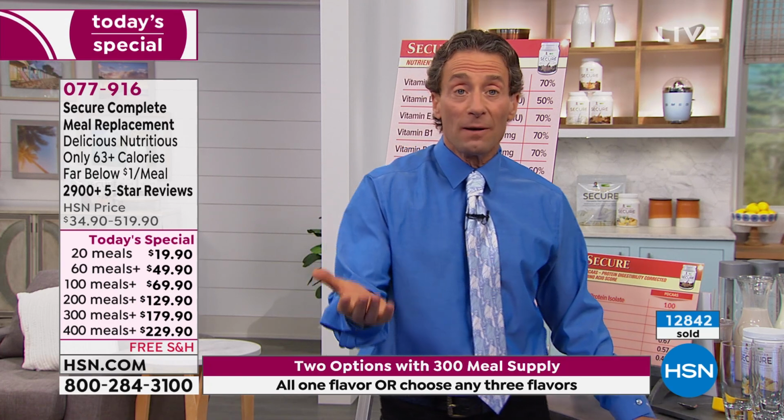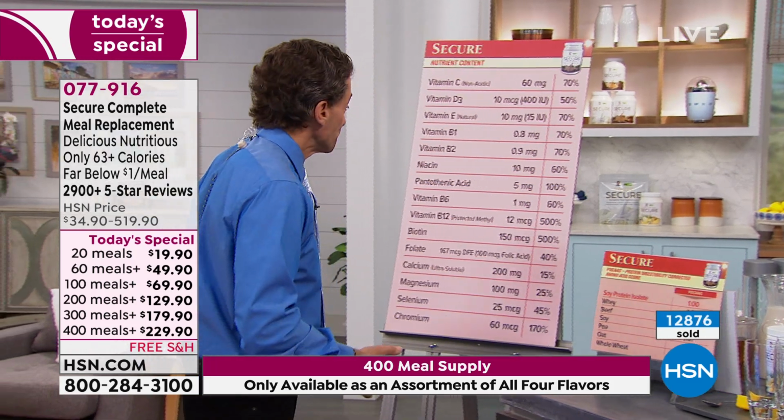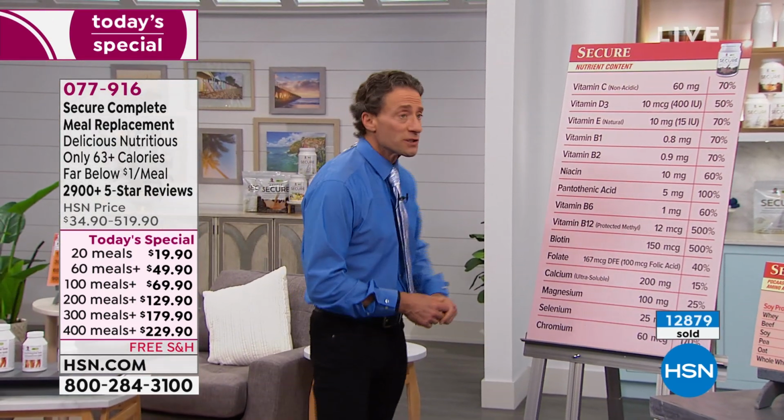So what we basically did is we set out with all the flavor experts and the flavor houses, not to emulate and become a great tasting meal replacement, but a meal replacement that tastes better than those no holds barred shakes that you see at those restaurants. But again, those are typically 500, 600, 700, 800 calories and contain no nutrition. Mine's 63 to 69 calories, low in sugar, low in carbs. And you want to look at the nutrition.